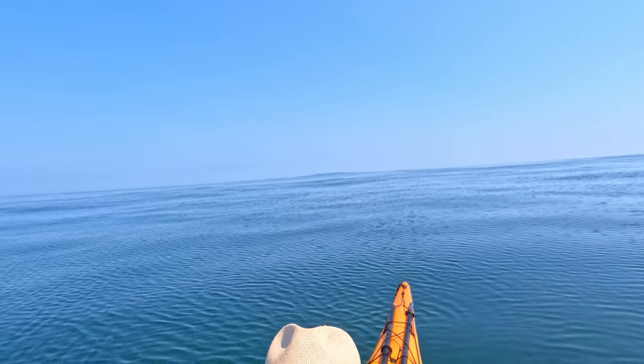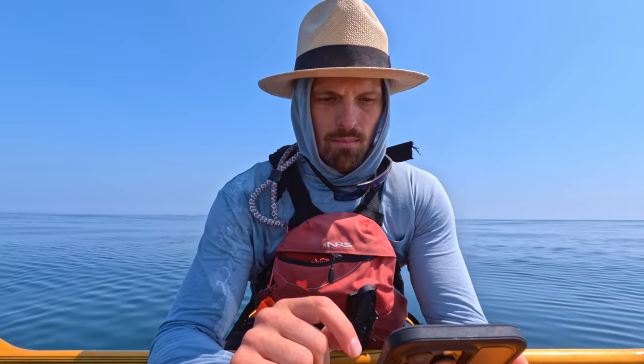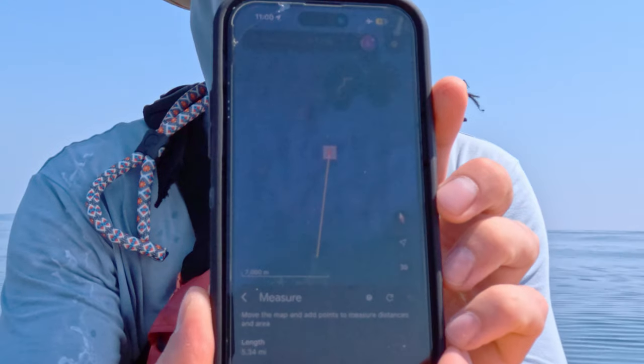Okay, so maybe a little perspective for you, maybe not. We have gone 5.34 miles, well over halfway on that. But it's just like a big lake.